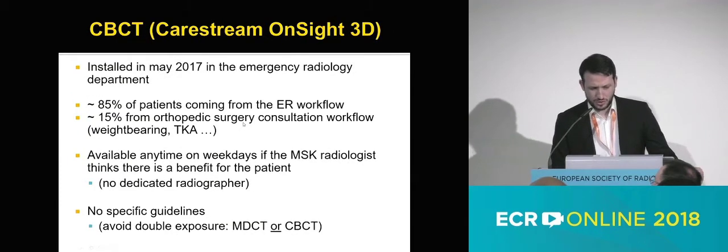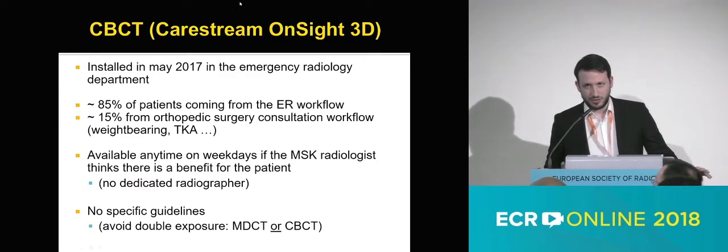That's why we chose to implement the device in this division 1 year ago, because we have a huge volume of patients going there. As of today, I think we have like 250 patients, about 85% of whom come directly from the ER workflow and 15% from the trauma consultation. The device was available anytime the senior radiologist thinks it is helpful for the patient.